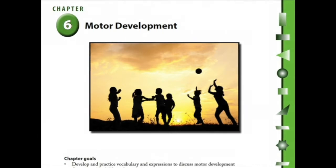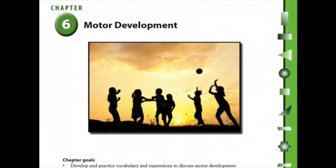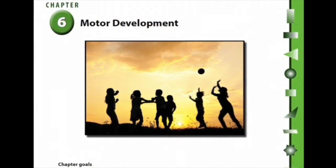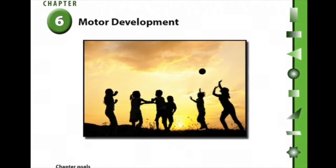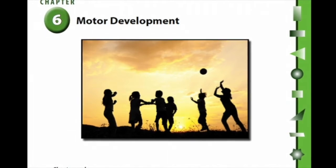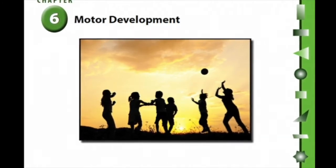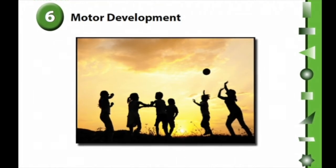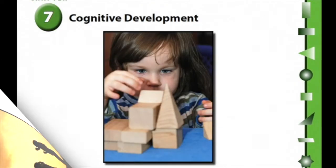Chapter 6. Motor development. The chapter goals are to develop and practice vocabulary and expressions to discuss motor development, to converse with children about their actions using narration, to write an accurate and objective running record, and to write a reflection to express conclusions and make predictions.